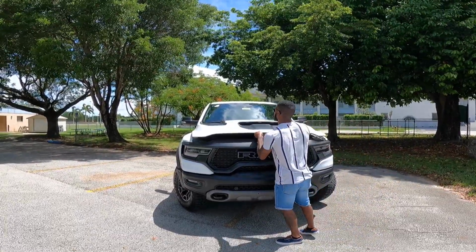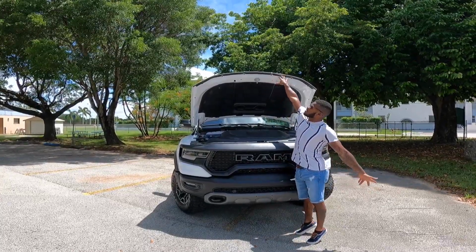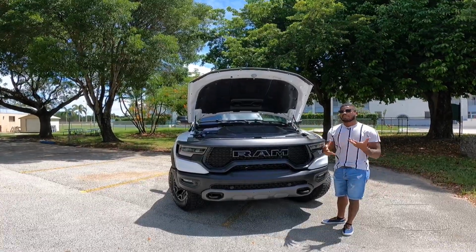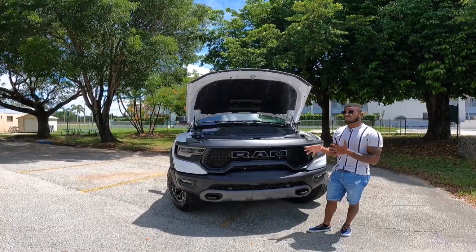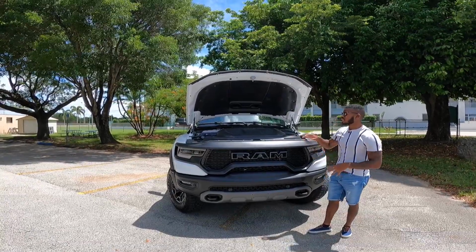Looking underneath the hood here, as you guys can see, just for reference, I'm like 5'8" and I can barely grab the hood. That's how tall this truck is with the 35-inch tall tires. Like I mentioned, this has 11.8 inches of ground clearance. So this vehicle is very tall compared to a standard Ram. Let's talk about the powertrain here.